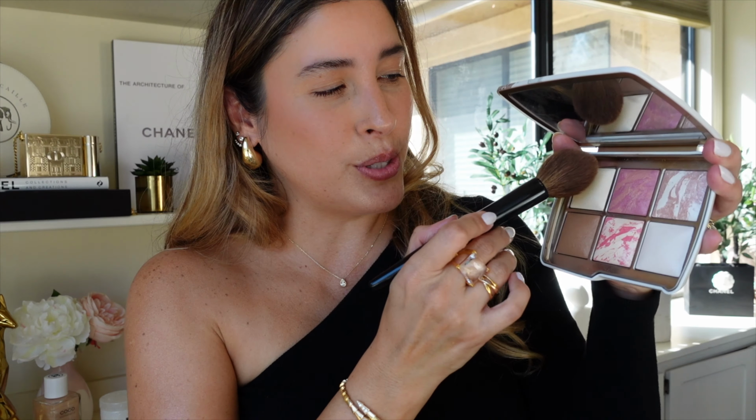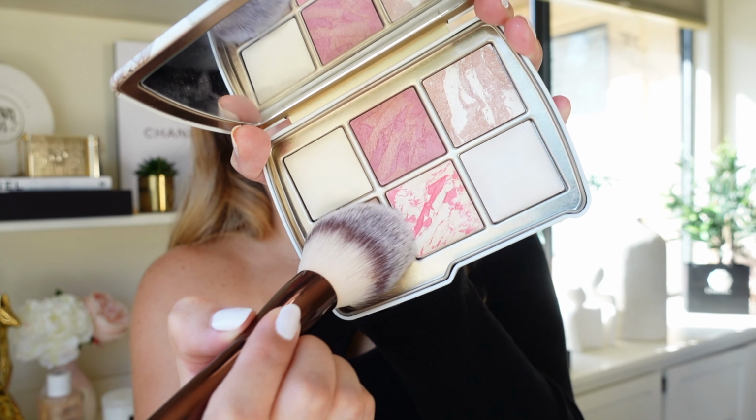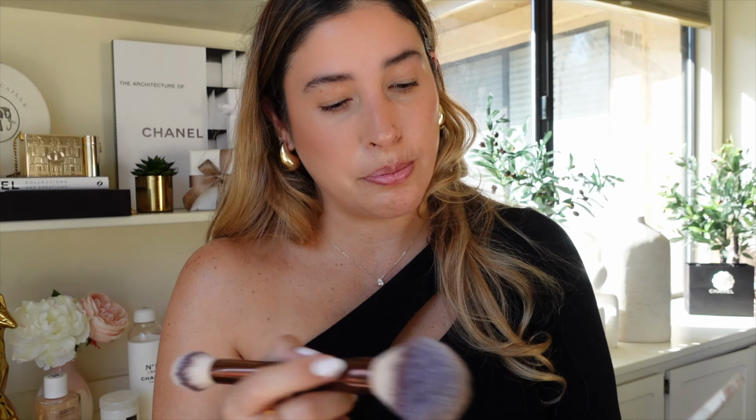But I'm going to go to this powder and I'm just going to set a little bit in the middle of my face and a little bit under my eye area. Then I'm going to go to the bronzer and I'm using a double-ended Hourglass brush. This is a gray brush. I don't know about you, but I love double-ended brushes. They are so useful, mostly when you go traveling. It really cuts down on space too.